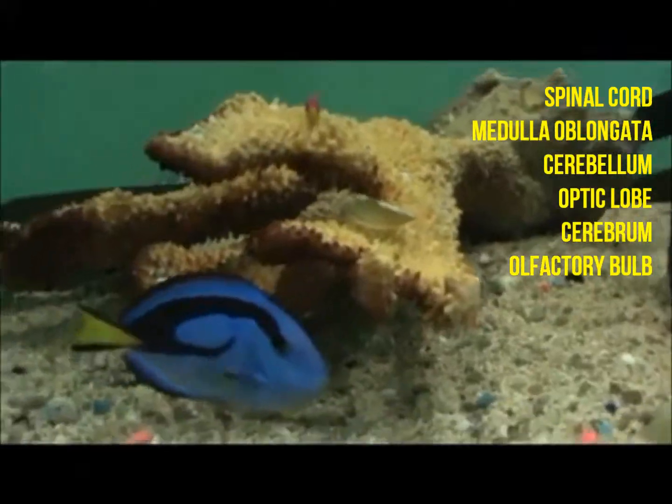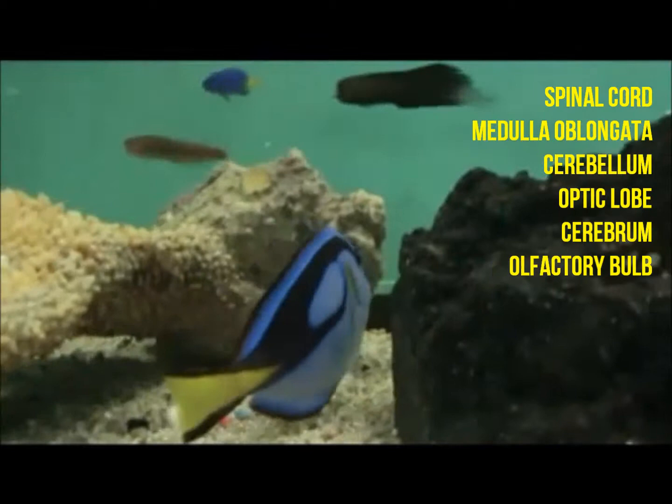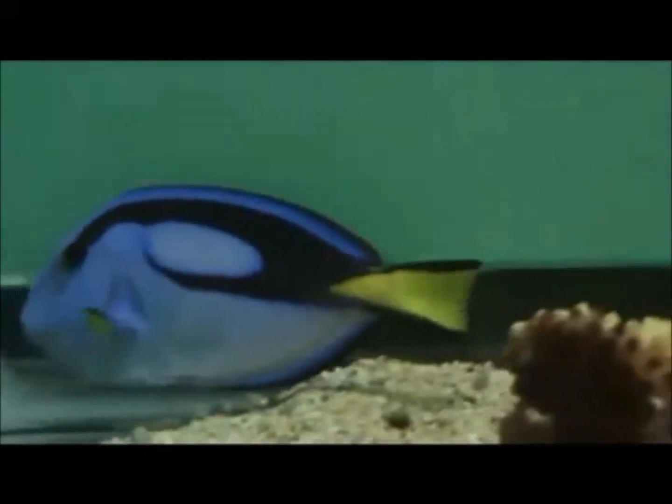Fishes have well-developed nervous systems organized around the brain. It starts from the spinal cord to the medulla oblongata, to the cerebellum, to the optic lobe, to the cerebrum, and the olfactory bulb.